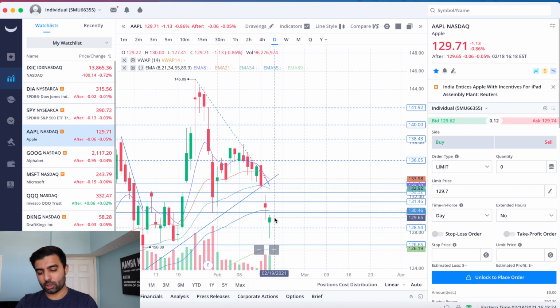Until then, playing it relatively conservatively. Today's the first day where I really took on a naked call or naked option on Apple in a while. So hoping, like I said, to see the trend change. And if not, I've got a pretty tight stop loss. So I'll be out of that trade, not risking too much money.